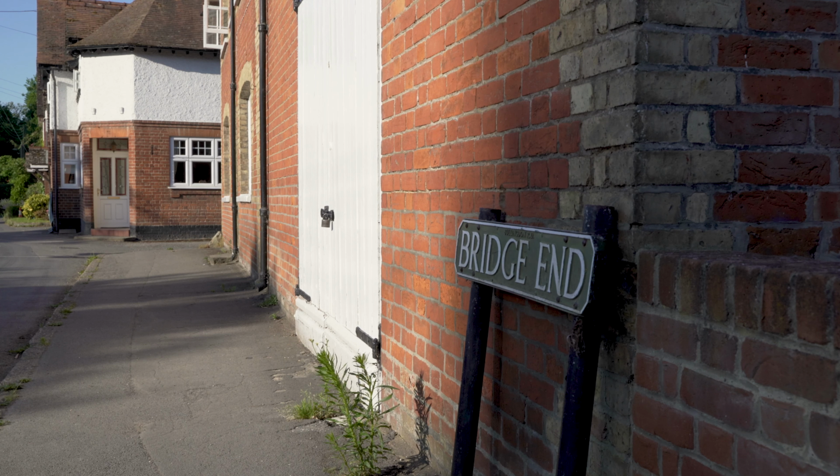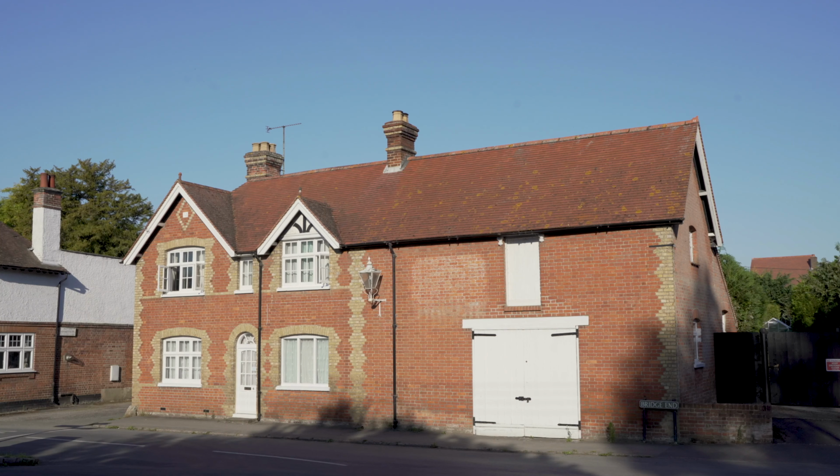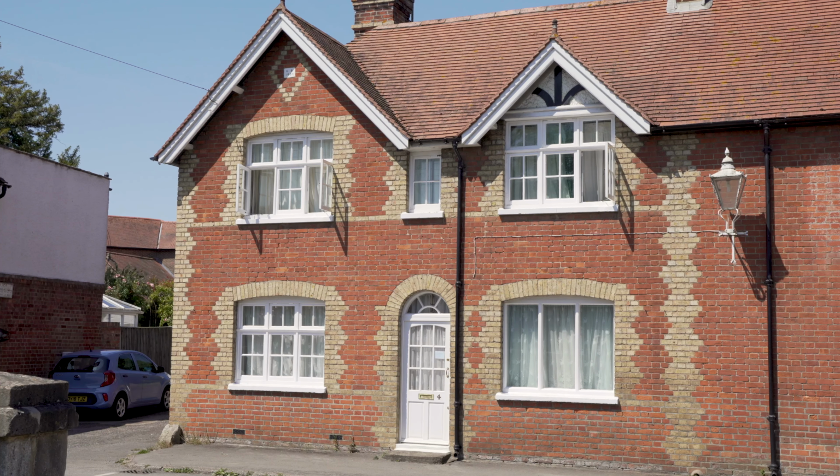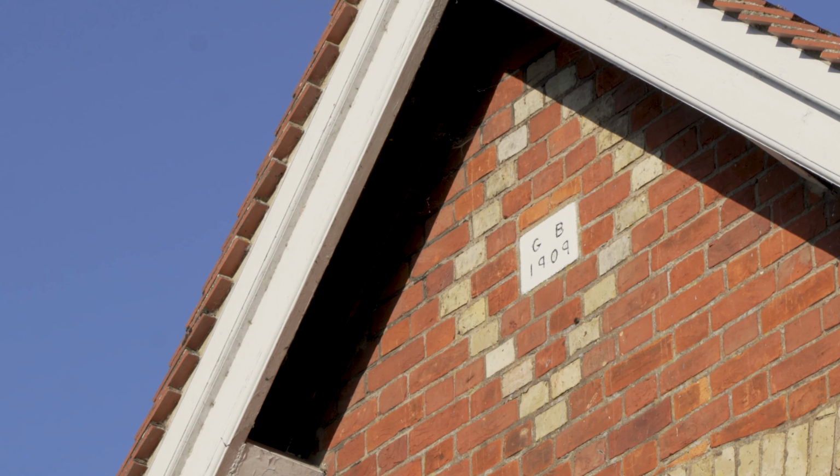The tradition of dating buildings with inscriptions continues into the 20th century. And here you have the date 1909 with the initials of the Brown family. This building is said to have been built as a sweet shop and a tea room. So it reflects the beginnings of the tourist trade into Dorchester. The lettering is very much cruder than the ones we've been looking at from the 19th and earlier centuries.